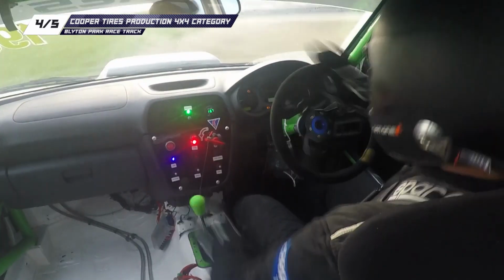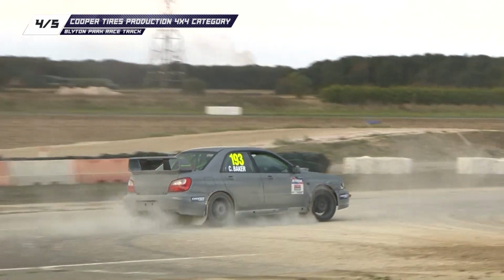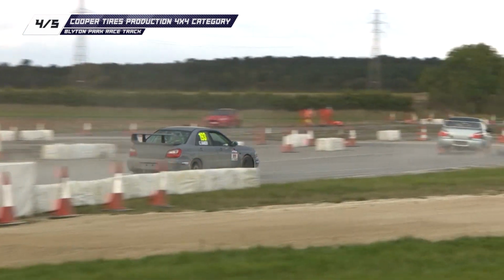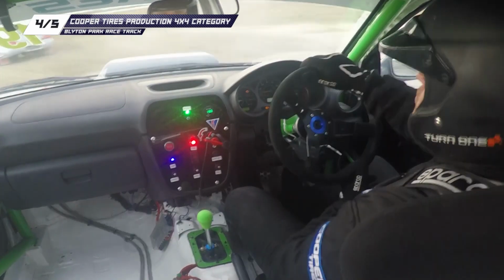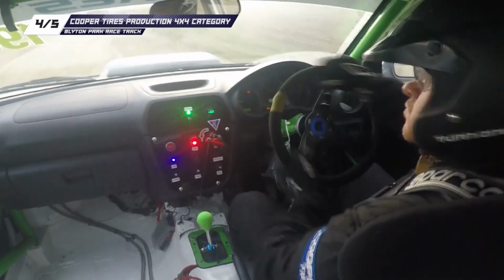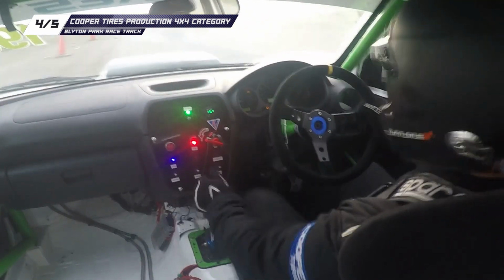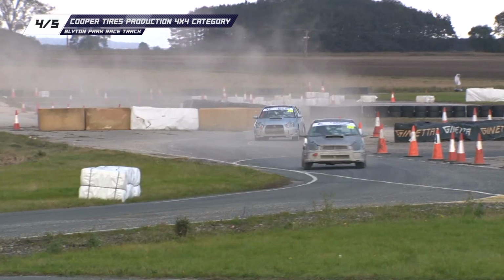All over the back of Shaw. He nearly hits him. He's going off on the outside. Oh, very nearly. Flicks it rally style around the hairpin there. Good little Scandinavian flick almost there from Chris Baker. Determined to catch Aaron Shaw for third place. They're not going to catch the two leaders. They're well behind Sampson and Davis. Charging over the back of the circuit now.